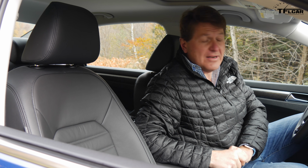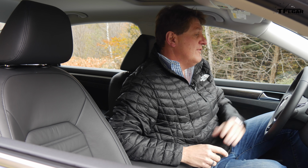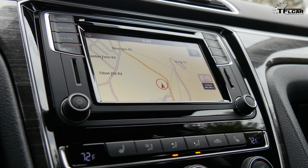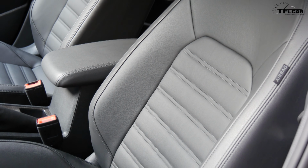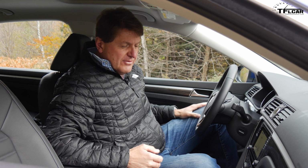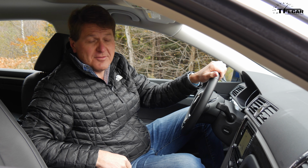The inside of the Passat has also been refreshed. Looking forward, there are more round and sporty Golf GTI-like gauges. There's a 6.3-inch display on the upper trim models that is paired to either Android Auto or CarPlay by Apple, depending on which device you prefer. Everything is a little bit more expensive. The materials are a little bit more soft. And in general, except for this part, it's a nicer place to spend long hours.